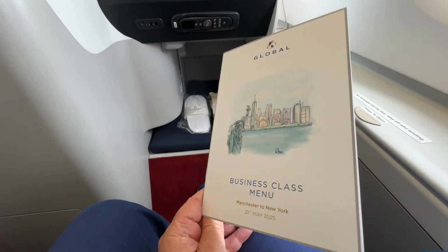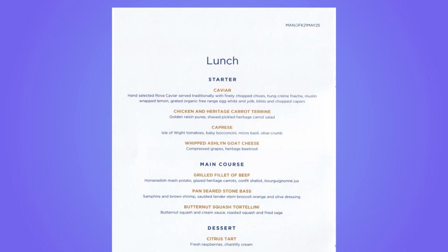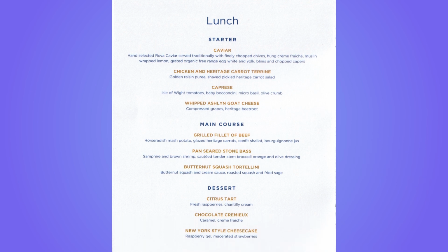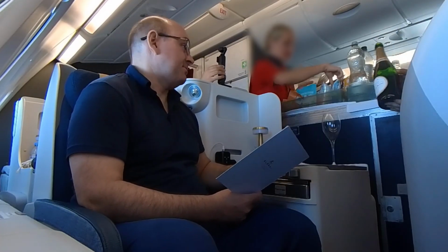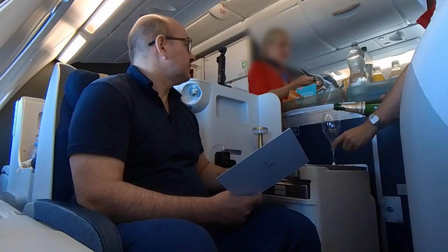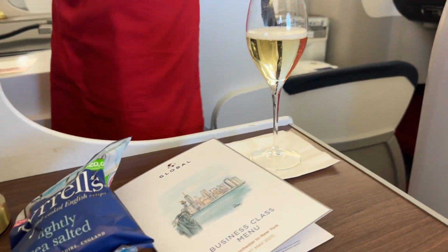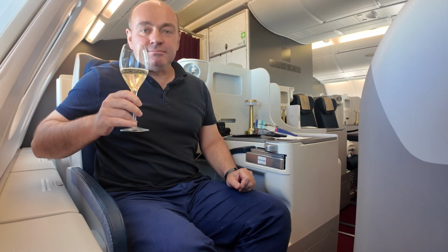A neatly printed menu was provided. The lunch comprised 3 courses. There was a choice of 4 starters, including caviar, 3 main courses and 3 desserts. Orders for the meal were taken as drinks were served. This was about 30 minutes after takeoff. I opted for a second glass of LP and was also given a packet of crisps. The champagne was excellent.